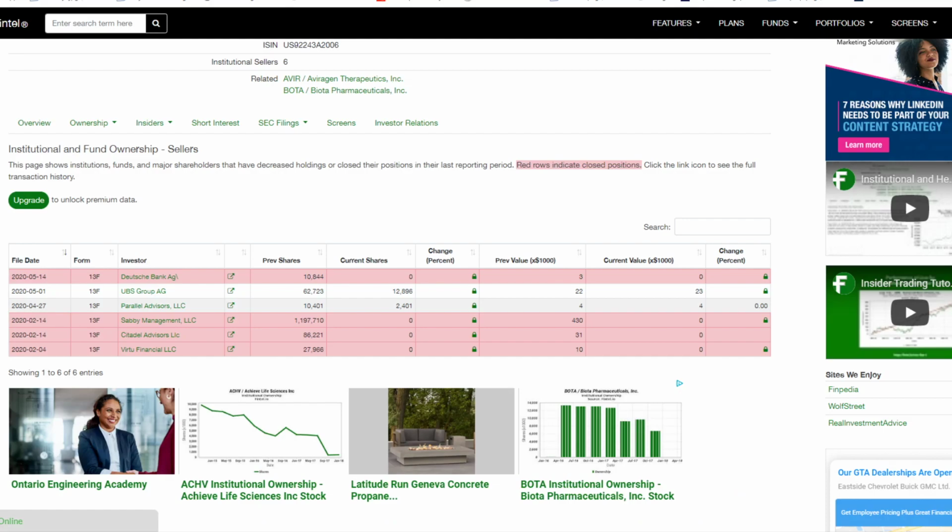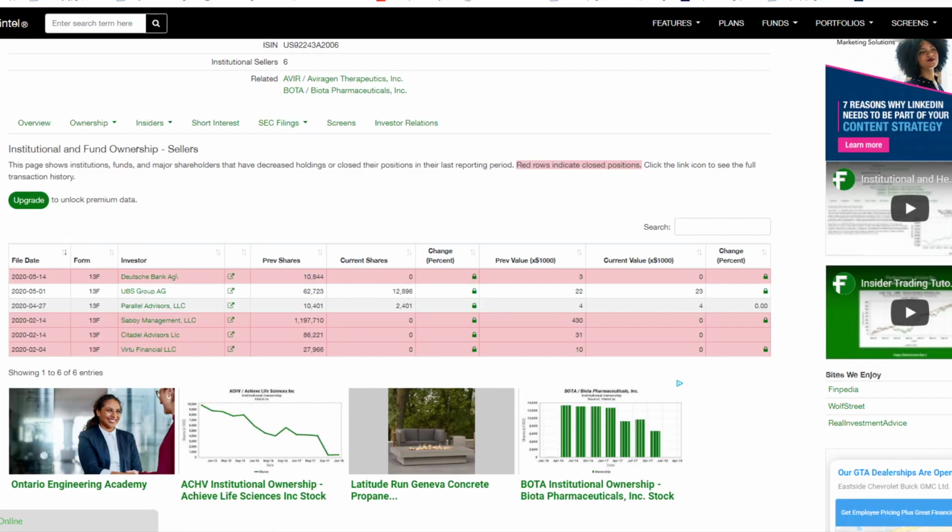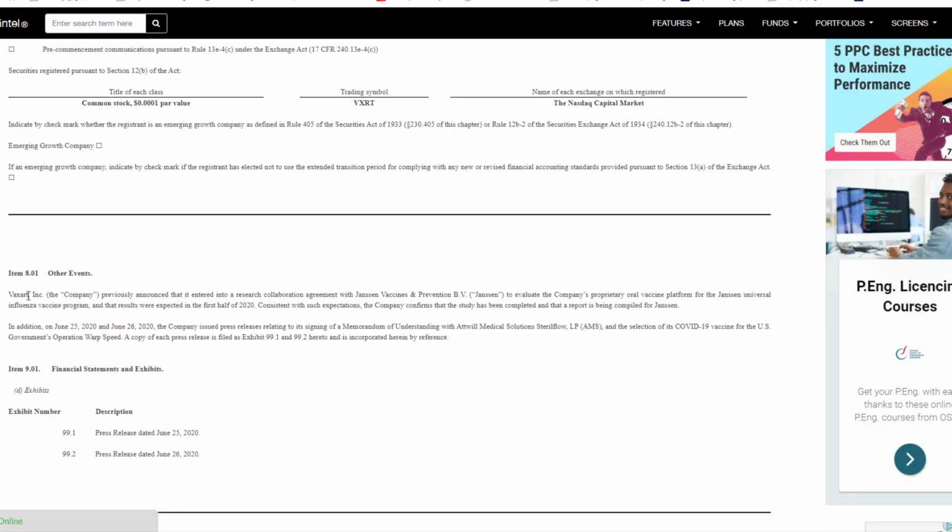So going right into the current 8K form that was just submitted. It's right here. They previously announced that they entered into a research collaboration agreement with Janssen Vaccines and Prevention, and it says that the oral vaccine platform for the Janssen Universal Influenza Vaccine Program and the results were expected in the first half of 2020. Consistent with such expectation, the company confirms the study has been completed and a report is being compiled. So we're expecting a report to be seen sometime very shortly, especially since the study has been done.